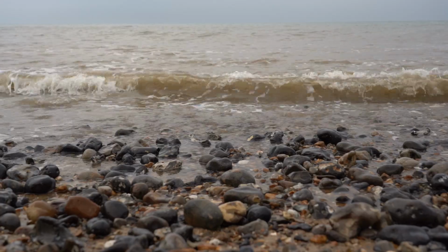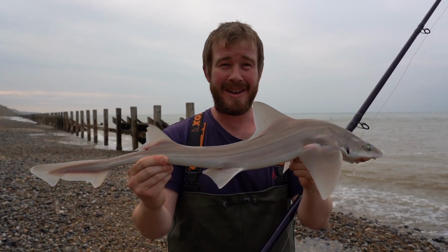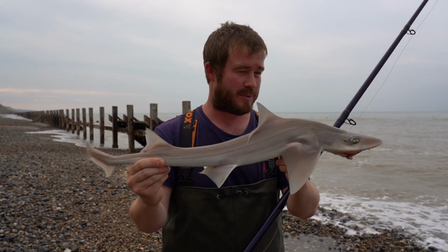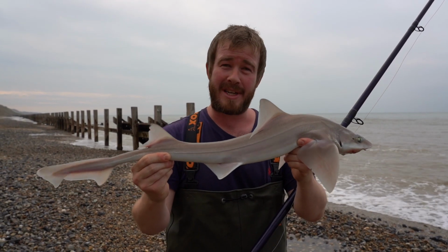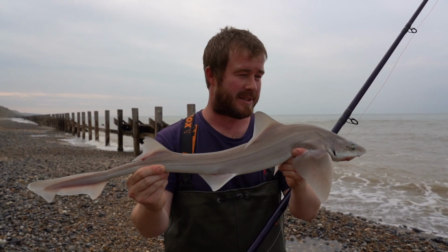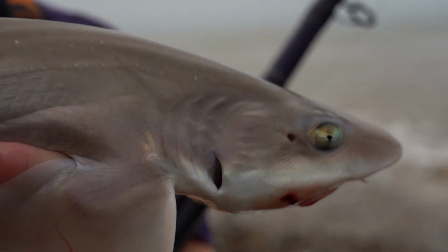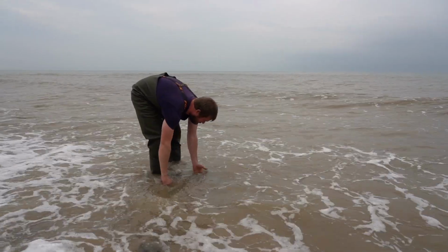Well, he is hardly a specimen, but what a great start. Fingers crossed there's a few more out there tonight, and a few bigger ones as well, because I've said it before, normally with these you're more likely to catch 10 than 1. They tend to hunt in packs, and action can be pretty fast and furious, but we'll get him back and get another bait in the water.